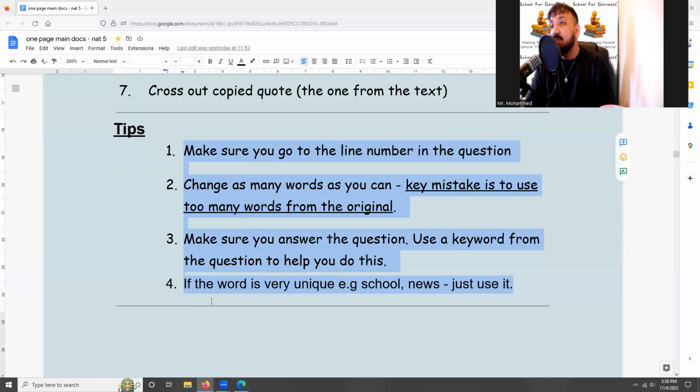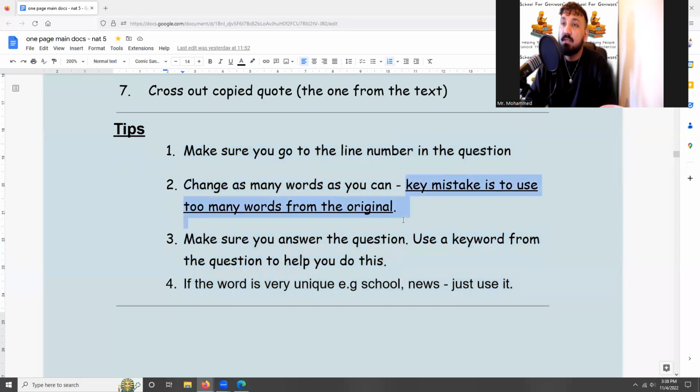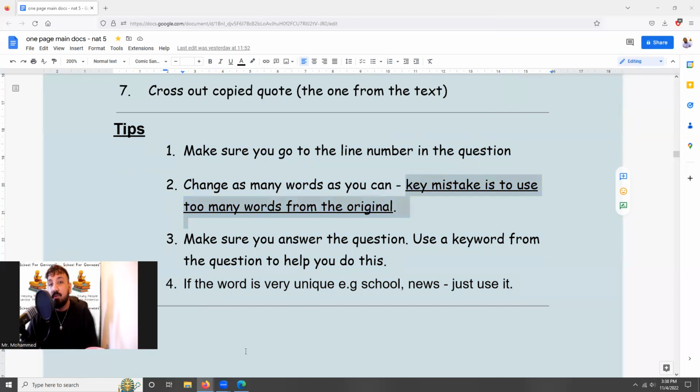You want to change as many words as you can. This is number two. The key mistake you can make with this question is using too many words from the original. And it makes sense. The question is called In Your Own Words, so obviously you need to put it in your own words. That's the point. If you use words from the original, you won't get the mark. So the rule of thumb is change as many words as you can. Change every word if you can. But if you can't change a word, there's something else you can do, which I'll get to in a second.